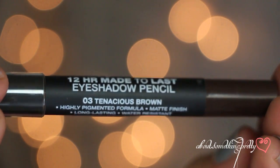And the two brown bases that I have been using is Jordana's Made to Last pencil in Tenacious Brown. This is gorgeous. It is matte and it has a really nice creamy consistency, and it just settles and gives you enough time to blend it on your lids, and I absolutely love this, and it's really affordable, so you guys can find this at Walgreens.